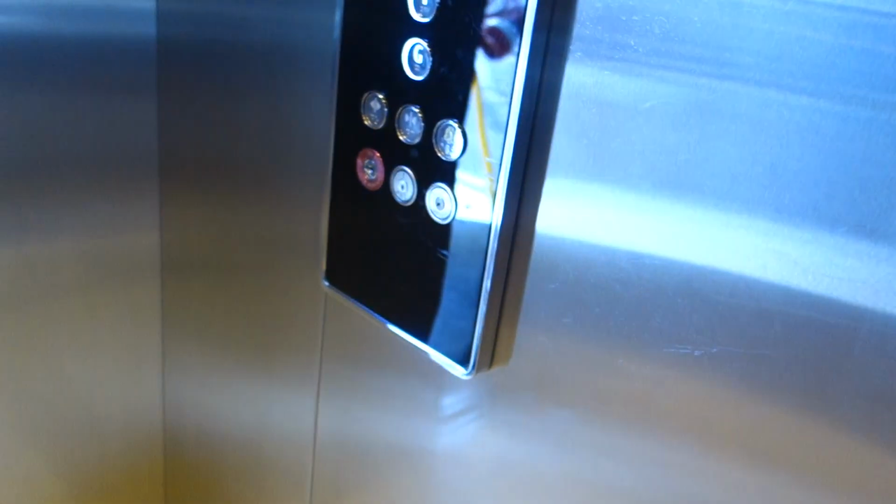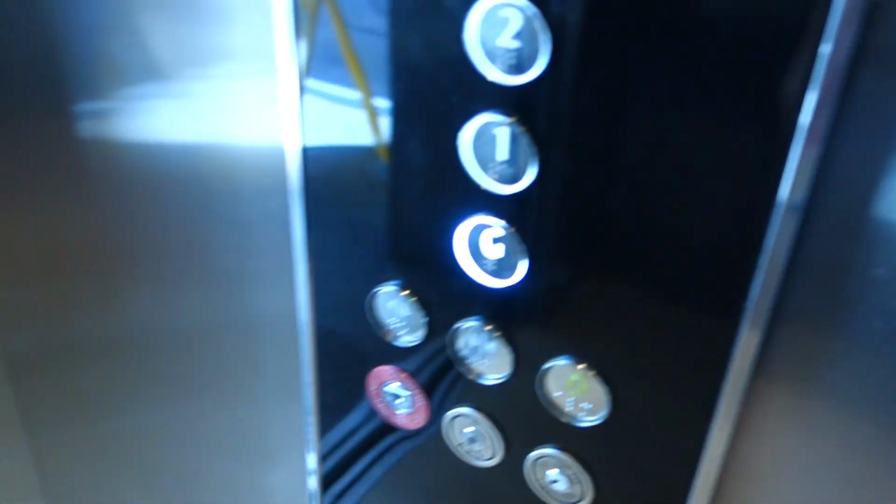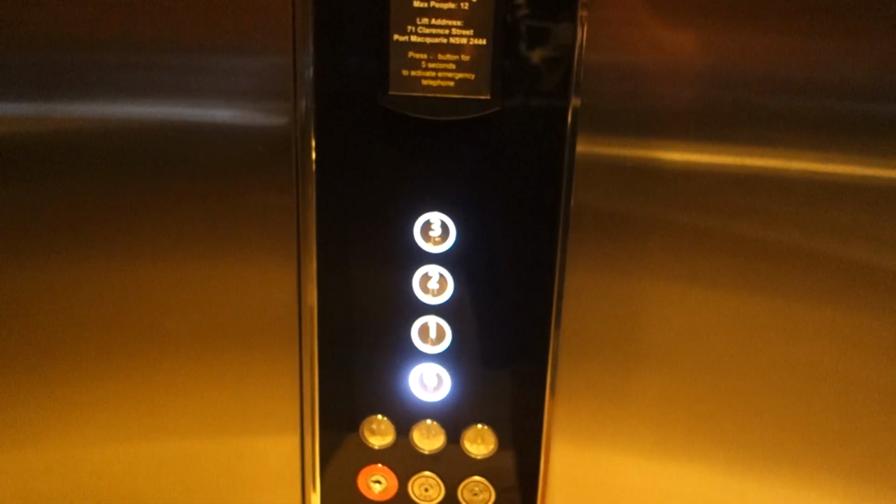90 kilograms for persons. It's going to go to 2 this time. So it's a clean up top. That explains the approx style. It's not that interesting anyway. It's just a basic MonoSpace.